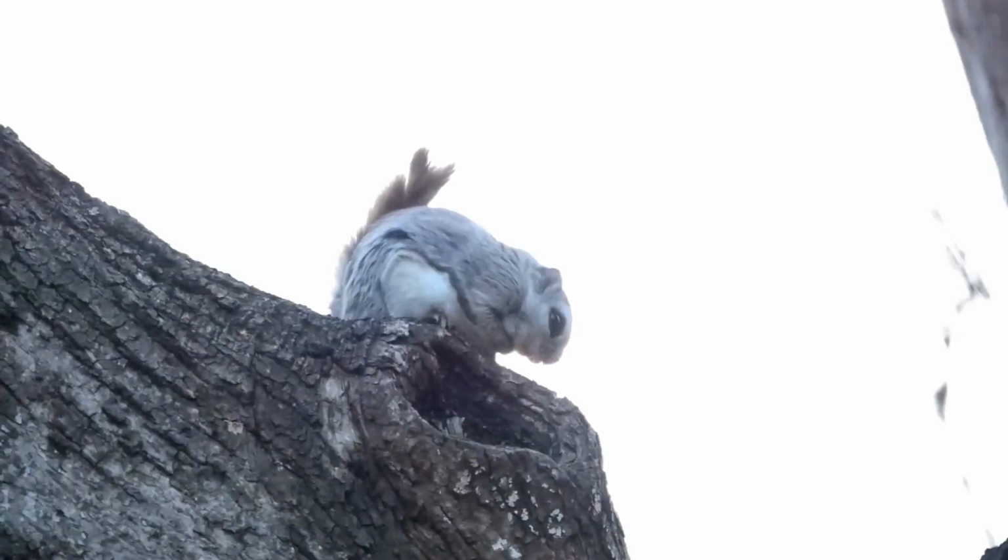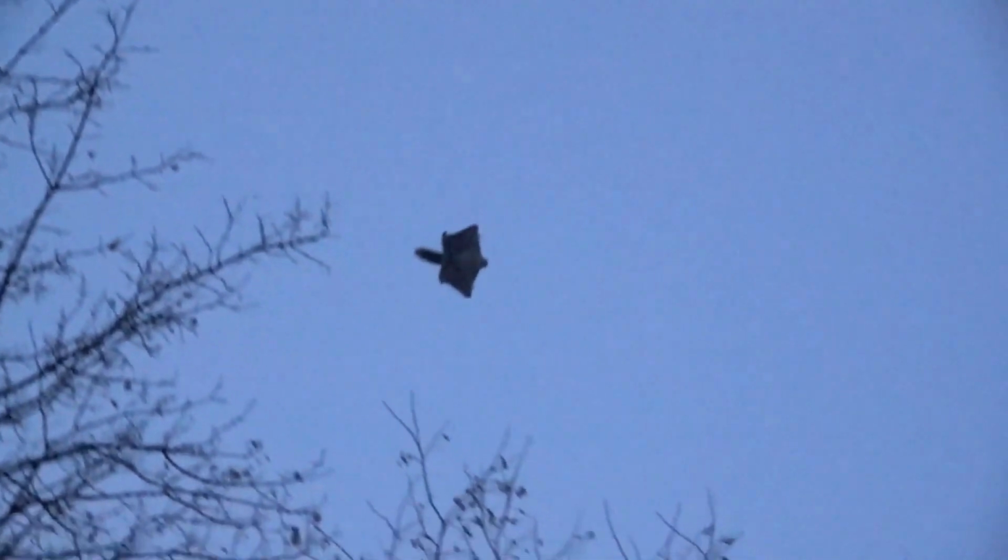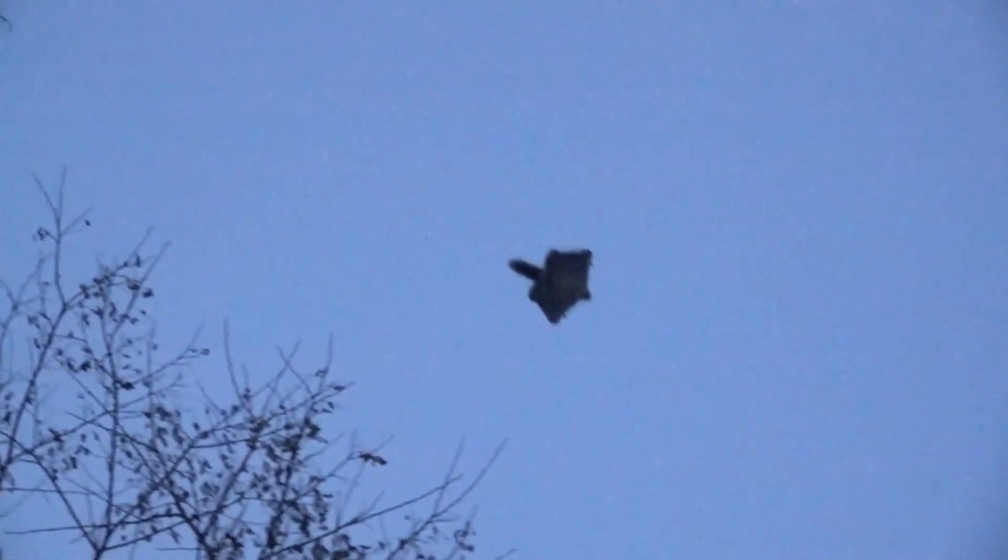Unlike their diurnal cousins who are constantly stuffing their cheeks with acorns, flying squirrels prefer to dine in style, often enjoying their meals high up in the trees. This not only provides them with a certain level of privacy and protection from predators, but also allows them to keep a lookout for any potential competitors eyeing up their hard-earned snacks.